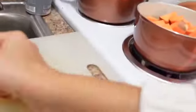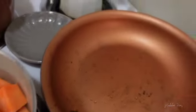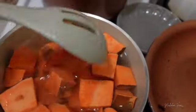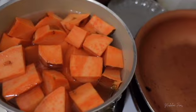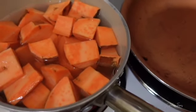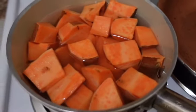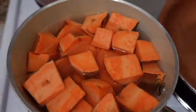So, okay, we are pretty much done here. This is the tiniest little pot that I have at the moment, since the beans are cooking in the other one. So we're just going to make it work. I'm going to let that boil until it's ready, maybe about 20 minutes or so, because I put it in a little too early before the water was boiled, but that's okay.